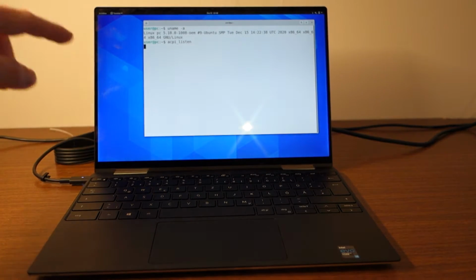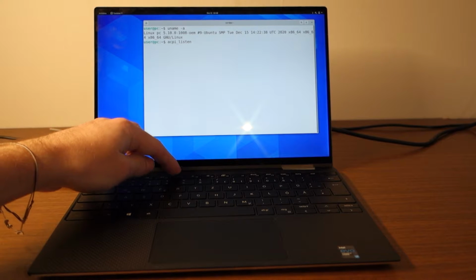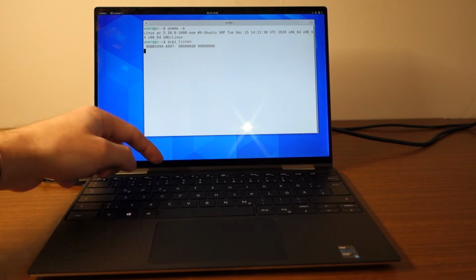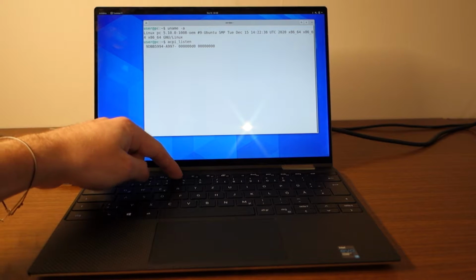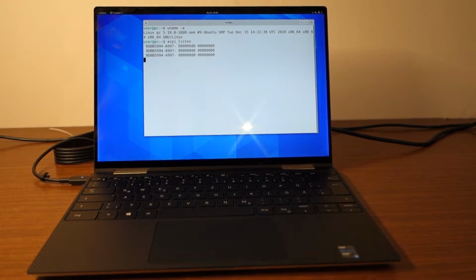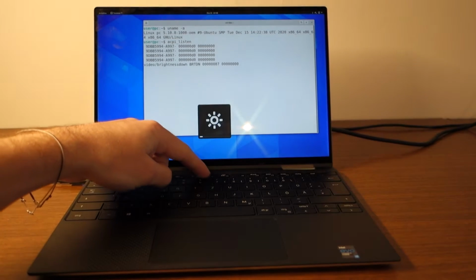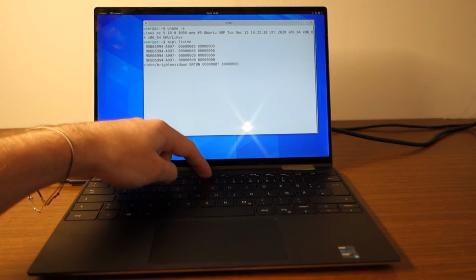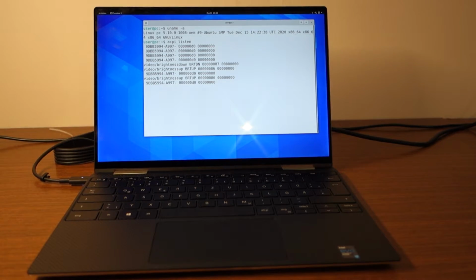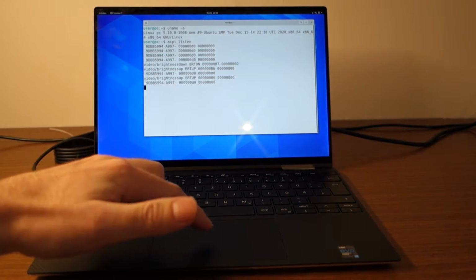Let's go. Now we adjust the keyboard brightness. Yeah, it shows one ACPI event. We adjusted. Okay, that works like it should. Also, the brightness for the display works the right way. Now I want to show you the firmware issue.